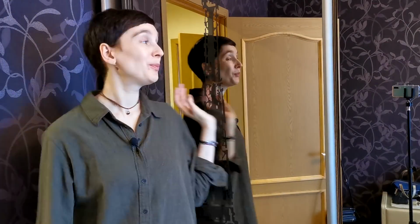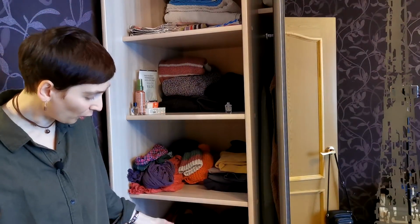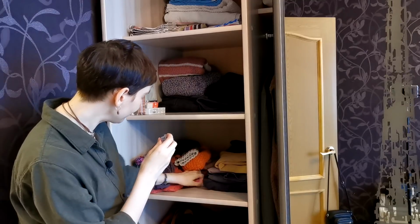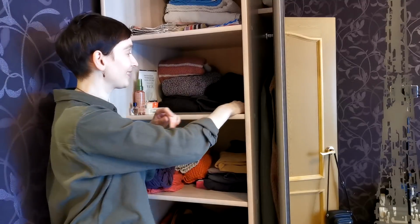Here is my wardrobe where I store all the clothing and home stuff. You've already seen my winter wardrobe, but here I keep everything that I have, so I don't have any extra storage space. Everything is right here. I don't follow any Marie Kondo principles, I just do whatever I feel like. I also put between the clothing items some old bottles from perfume and soap, just to make them smell good. I just use it like my mother used to do when I was little.